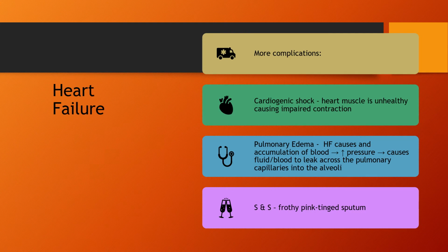Heart failure further complications could be cardiogenic shock because the heart muscle is unhealthy, causing impaired contraction and pulmonary edema. Heart failure causes an accumulation of blood and increases pressure and causes fluid and blood to leak across the pulmonary capillaries into the alveoli. So this is what causes that frothy, pink-tinged sputum.